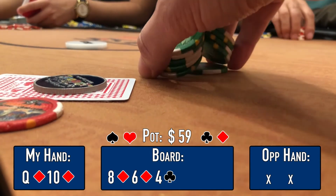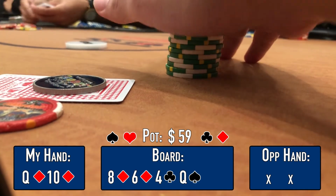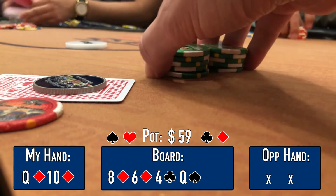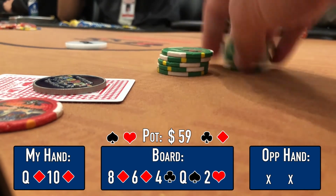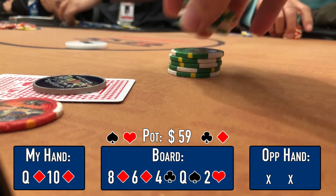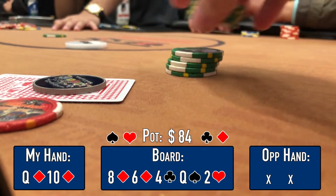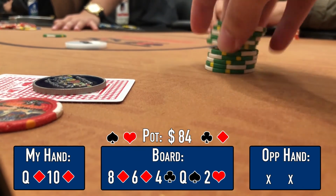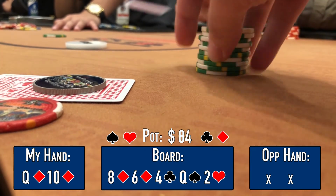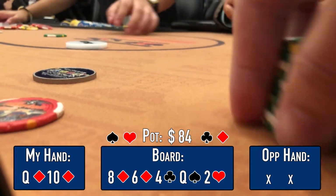The turn is a queen of spades, so I pick up top pair. The action checks to me, and I decide to go ahead and check here to try to disguise the strength of my hand, and we're off to a river. The river is a blank, doesn't change anything. It checks to me again, and I bet $25. I'm hoping my check on the turn makes my opponents think that I don't have much of a hand. My bet gives opponents about 3-1 to make a call, so they can call me off if they're a little bit light. But both players fold, and we win this one.